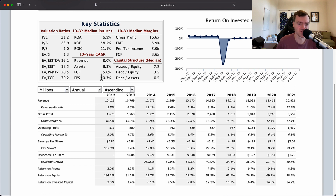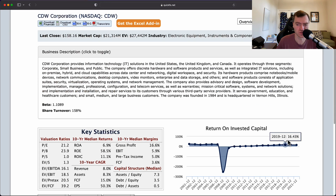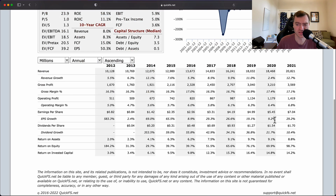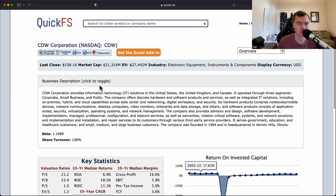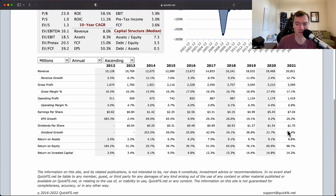So what do we see when we look at this? This is what 50% EPS growth means. You turn 82 cents per share in EPS to $7 EPS in 2021. That's looking really, really positive. Now, if we compare that $7 in EPS to that 158, you're paying basically this 21 multiple on peak earnings.